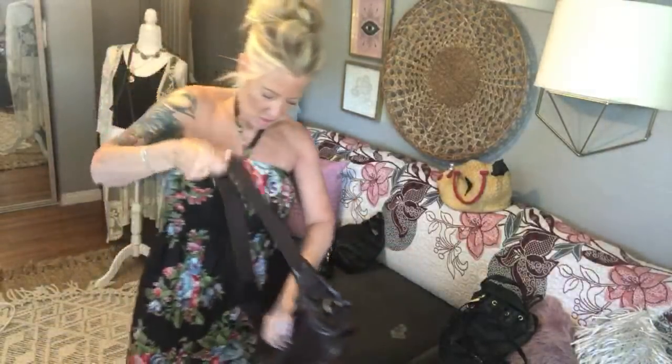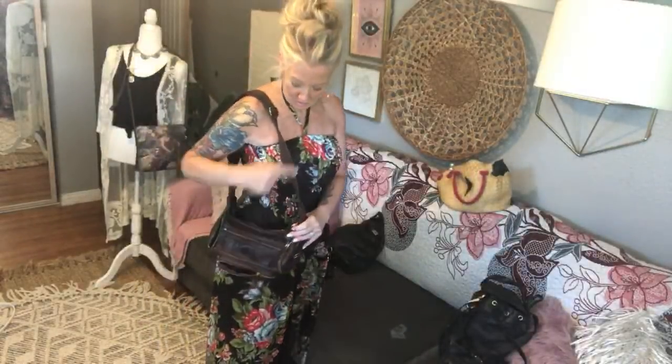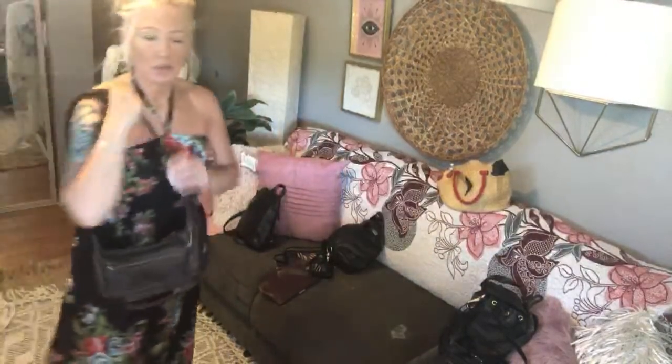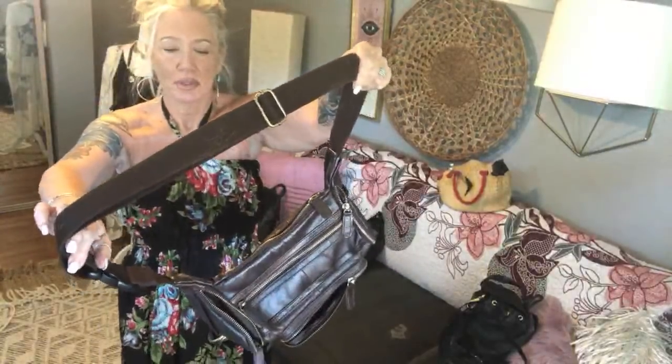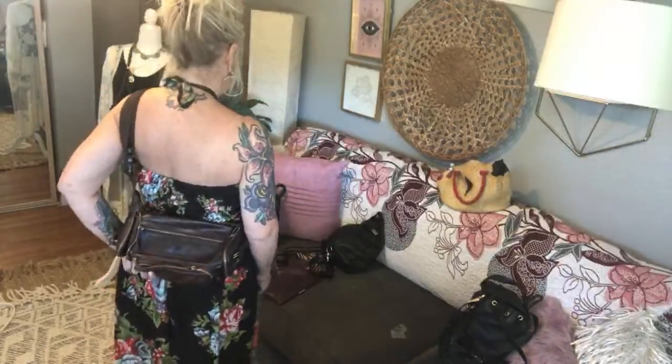I'll show you what it is on. So you can wear it on your shoulder. It goes much longer too. It's got a really, really long strap on it. Let me put my citrine away. Super long adjustable strap. You can wear it as a belt bag. Hopefully you can see it. I know my dress is dark. You can wear it strapped on like this on the front. I wore it like this. And you can also put it towards the back and wear it like this.